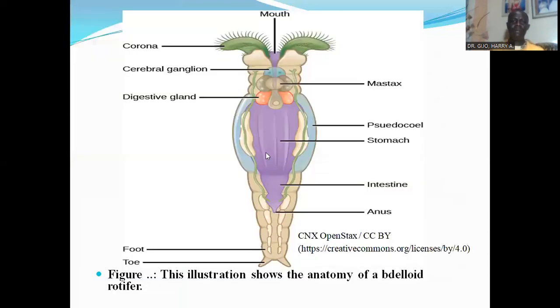Now here is a figure illustrating the anatomy of a deltoid rotifer. Here is the mouth. Then you have the corona, which is a wheel-like structure that rotates, so to speak, and directs food into the mouth. Then the cerebral ganglion, which is the brain of the rotifer. They have the mastax, which is a pharynx that contains tooth-like structures. Then the digestive gland, which helps to digest the food. Then they have a pseudocoelom, a false body cavity.